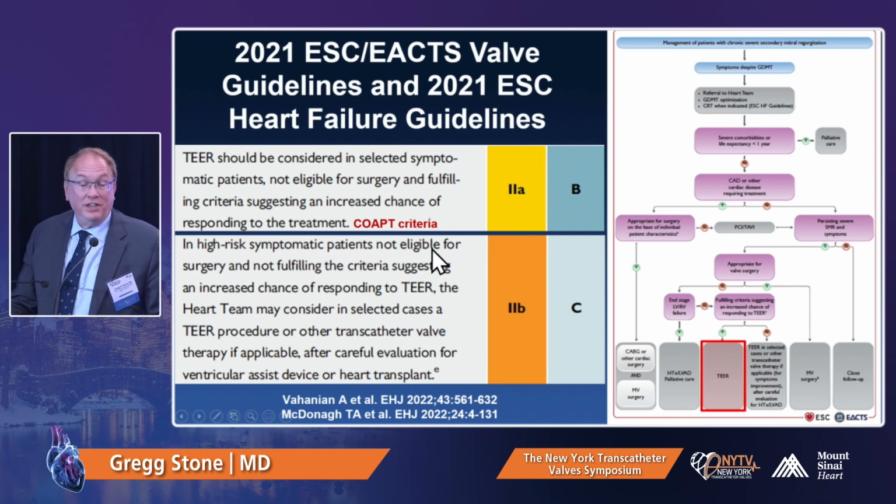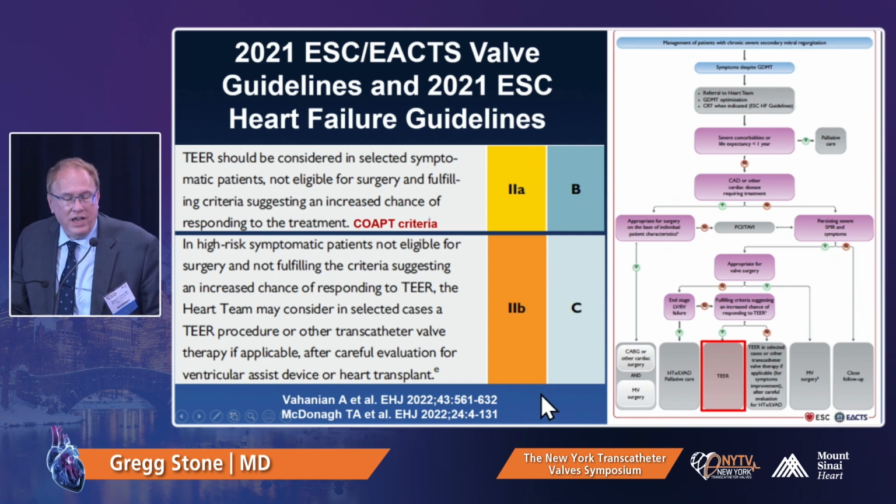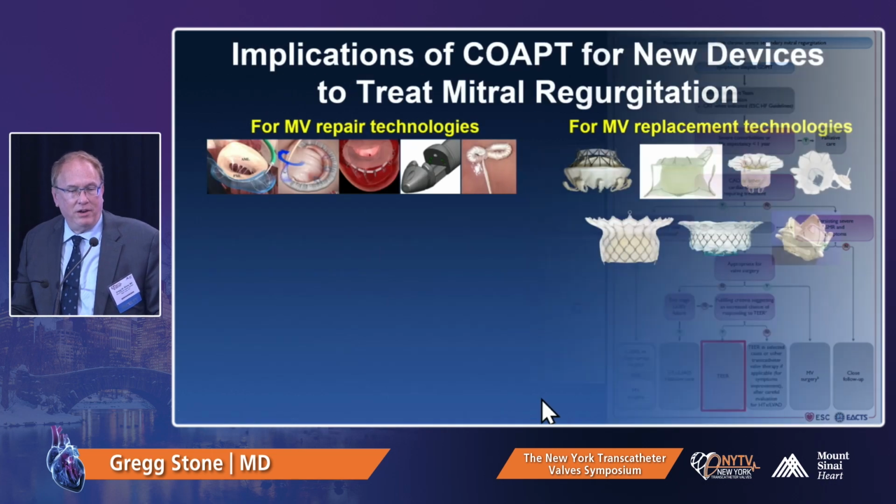So that is interesting that they do give a class 2B recommendation for some of these other situations. And I think there's no reason to think that it wouldn't work, for example, with left ventricular ejection fraction of 55%. And the pulmonary hypertension data up to 70 millimeters of mercury looked very, very good, et cetera.